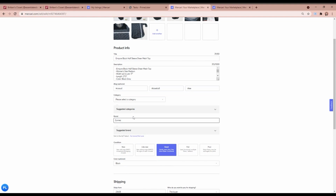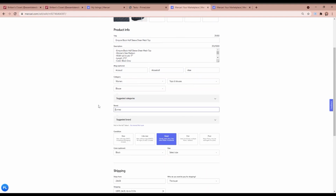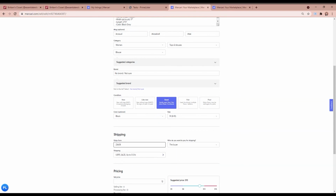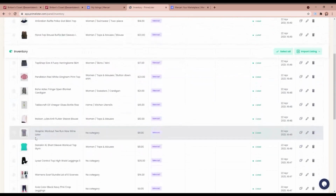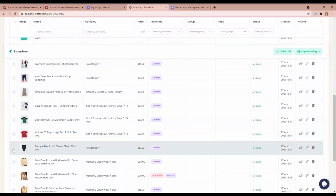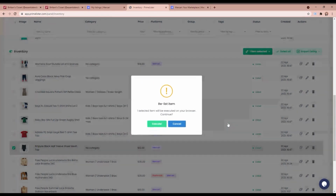They also sent an email with it. I got an email saying that the category needed to be updated, but you can also view it from the task screen. I went ahead and updated the few things that I needed to update because this listing was so old. Now I can just go back to my inventory, find the item, and send it to be relisted from the PrimeLister inventory screen as well, just like I did, and boom, now it's added to the end of my queue.